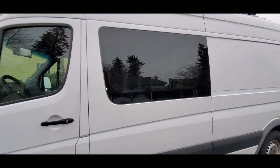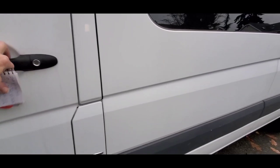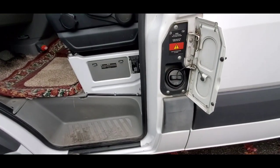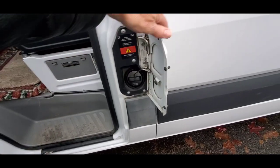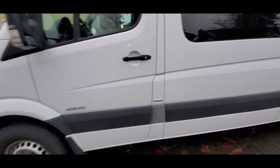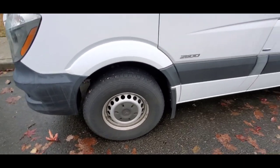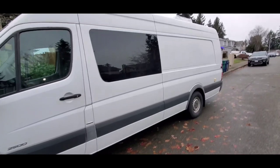Okay, it's got one window there. What is this? Okay, there's the diesel fuel filler. But all in all, this is beautiful. You get this, you can hit the road for real. Good tires. Look, you know they take care of it.